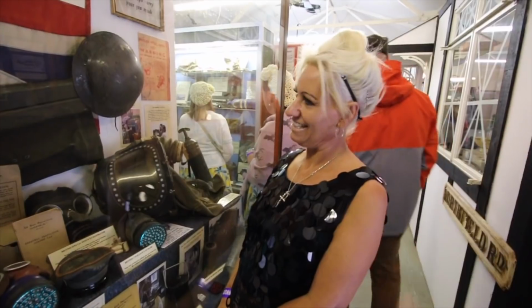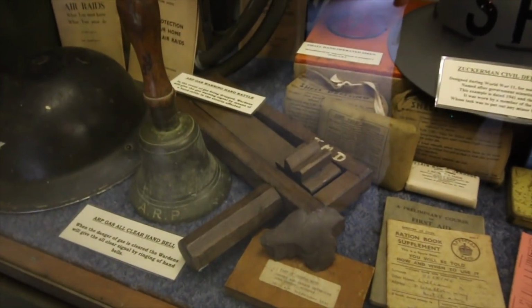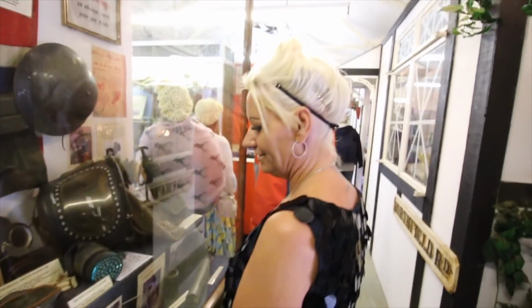Another museum? Yes. This is an aviation museum. But we're taking it. Just noticed this here, the gas warning hand rattle. So I actually saw one for sale the other day. Did you? How much? I think it was 55 pounds. I wanted it, but I thought, no, I'm not going to mention it. Because I've spent all my money on you.